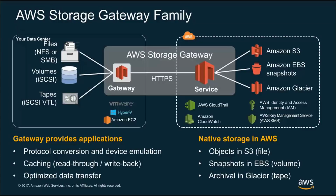In addition to the caching, we provide optimized transfer, trying to move as little data between the gateway and AWS as we can. Now, this is important in environments where bandwidth may be limited, or in order to make data durable in the cloud much faster. The fewer bits we can move, the faster we can move any changes into the cloud, which reduces the potential for data loss if you were to lose your primary data center. We'll talk about some recovery scenarios later as well. As an AWS service, we're integrated with a number of other monitoring and management tools, such as CloudWatch, CloudTrail, IAM, and KMS, to do things like encryption, monitoring, alarming, and access management.